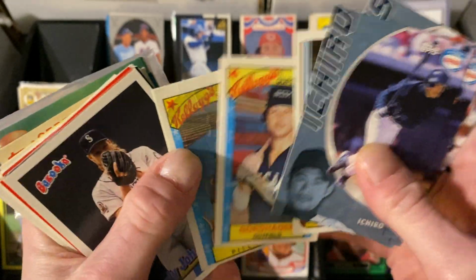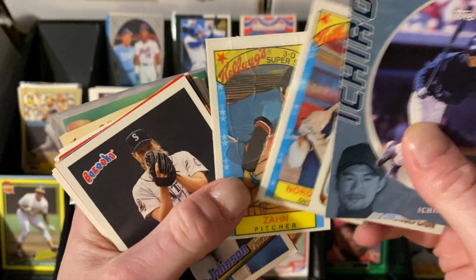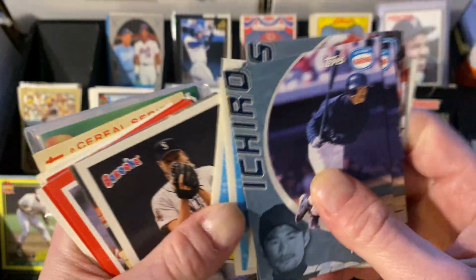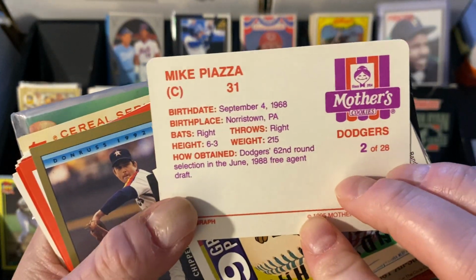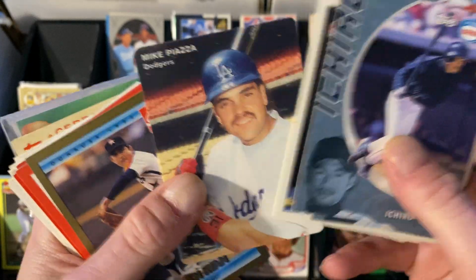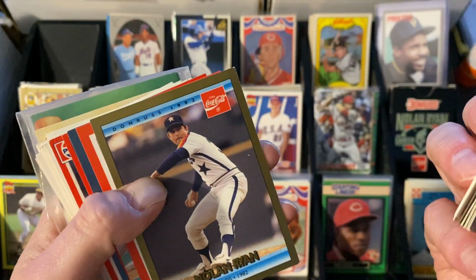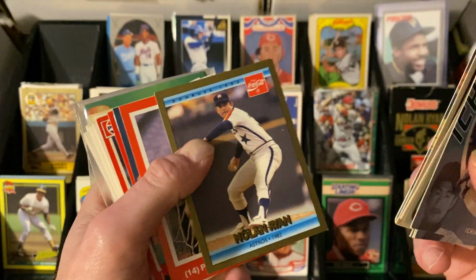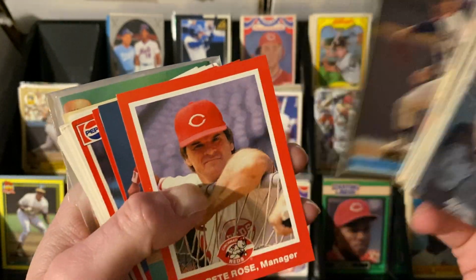A couple of the Kellogg's 3D Superstars from 1979. Superstars is really a relative term. We're looking at those guys. But you know what? It's fine. Bazooka, Randy Johnson. This was really cool. Mother's Cookies, Mike Piazza. Totally love the Mother's Cookies. Regional set from out west and out of Houston, but mostly out of California. So to find those in Cincinnati is great. Nolan Ryan Coca-Cola. It's funny I bought this. I'll show you in a moment why that is funny. I've been working on this set.